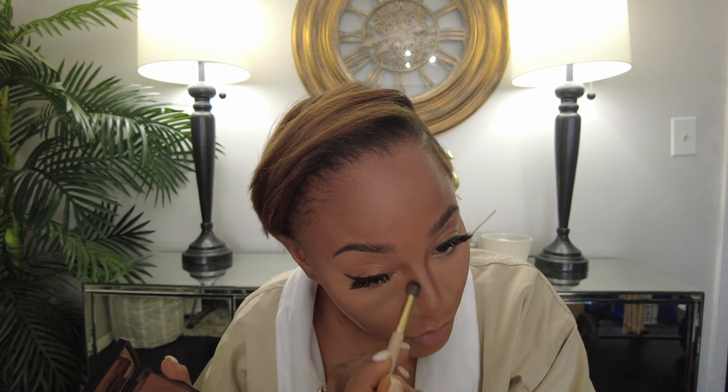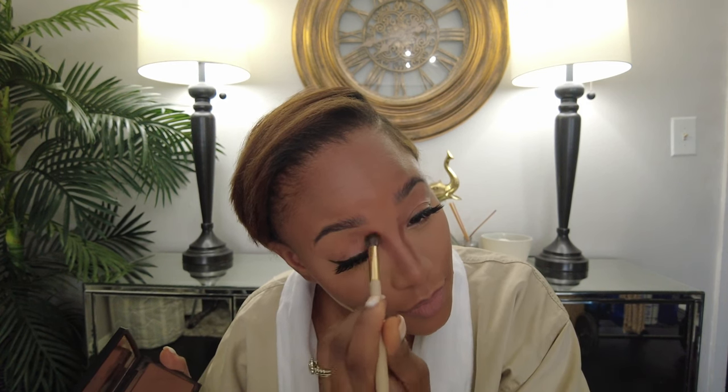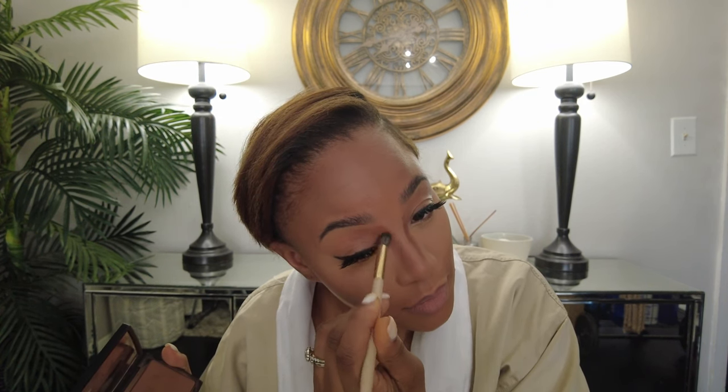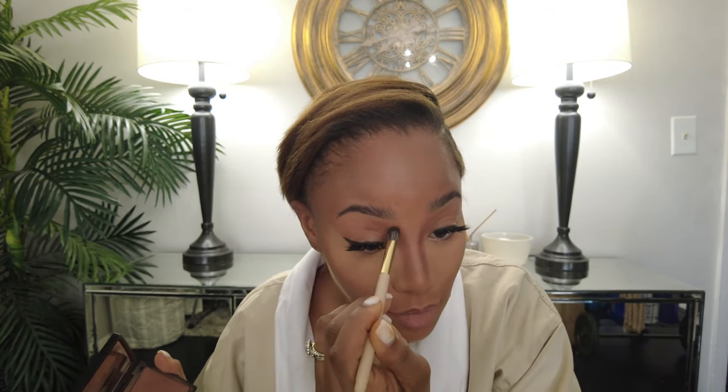And then the most important part is blending. So blend, blend, blend. It's way too dark, but I'm gonna blend it. Oh my gosh, it's dark. But don't you worry.